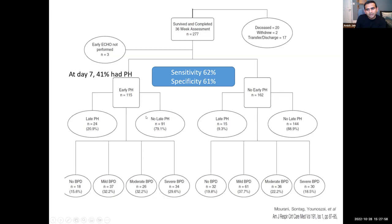On the other hand, of the patients who did not have early PH, 10% still developed late PH and the rest did not. Again, early PH was a predictor of late PH, but the sensitivity and specificity were quite low for it to be a treatment threshold. Again, suggesting that we're still looking for a way of diagnosing early, and using the same criteria at 7 days as at 36 weeks will not pick up a whole lot of late PH kids.